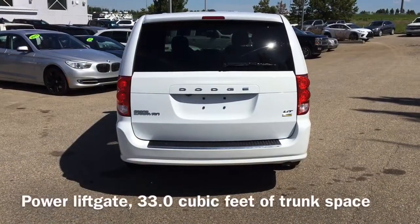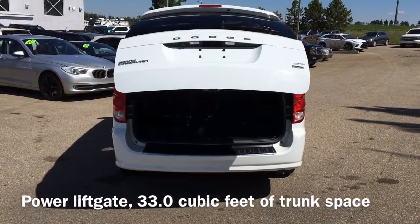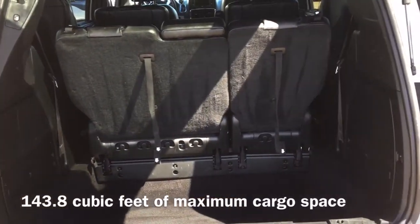Moving to the back of the vehicle, we have a power liftgate that gives us access to the 33 cubic feet of trunk space, which expands to up to 143.8 cubic feet thanks to the Stow N Go rear seats.